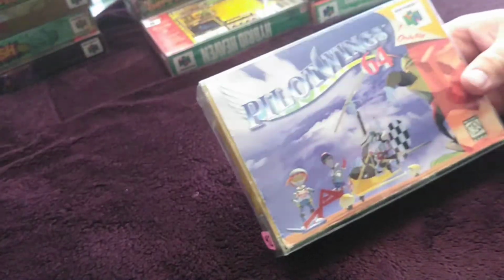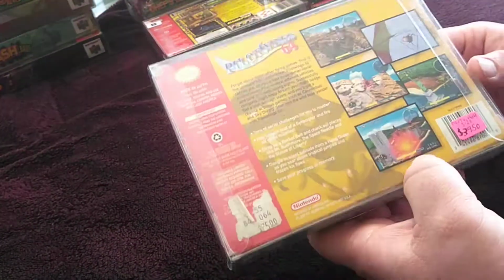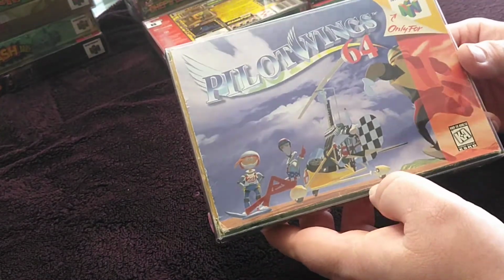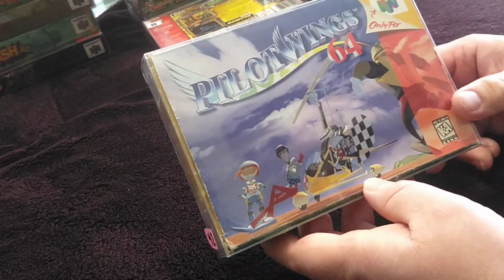Okay. Pilotwings 64. One of the earliest games, I think a launch title for the system. $38 last year, $42 this year, 10.52% increase.